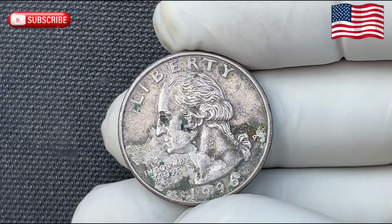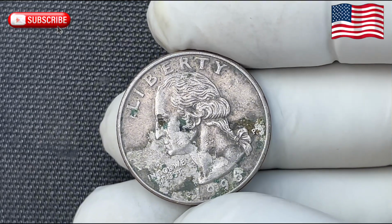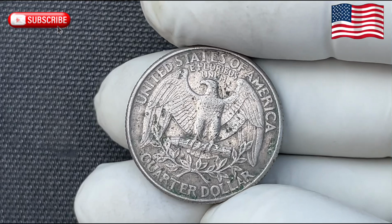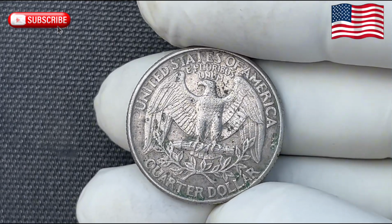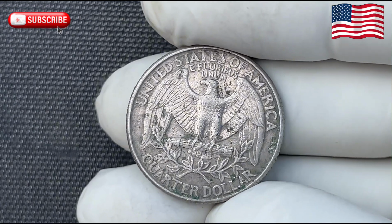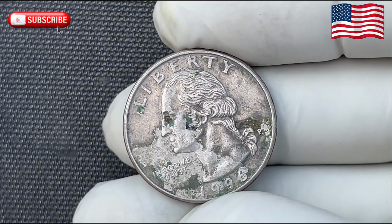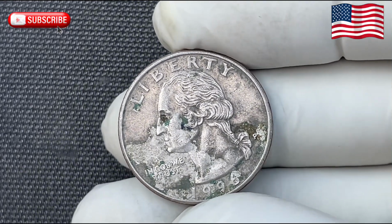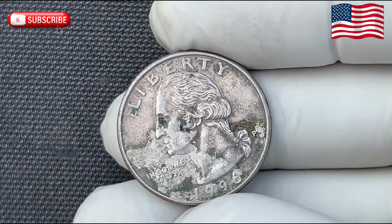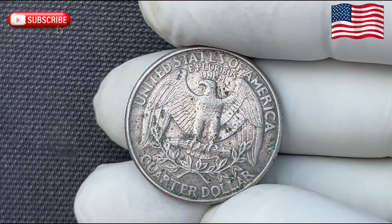First and foremost, condition plays a huge role in determining the value of a coin. Most of the 1996 quarters you come across will have been through years of circulation. Over time, coins can become worn, scratched, or tarnished, reducing their overall value. However, finding a 1996 quarter in uncirculated condition, meaning it looks as though it just came out of the mint, is a rare find. These coins have been well preserved and are often worth much more than their face value, but it doesn't stop there.